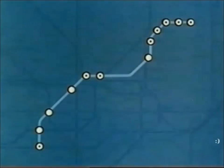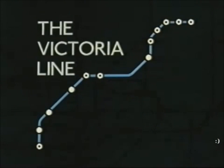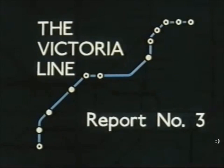12 stations... 25 miles of running tunnels. The Victoria Line.